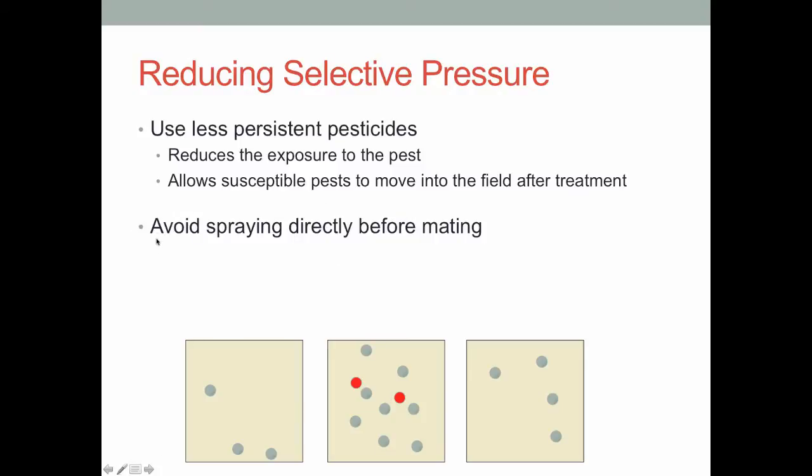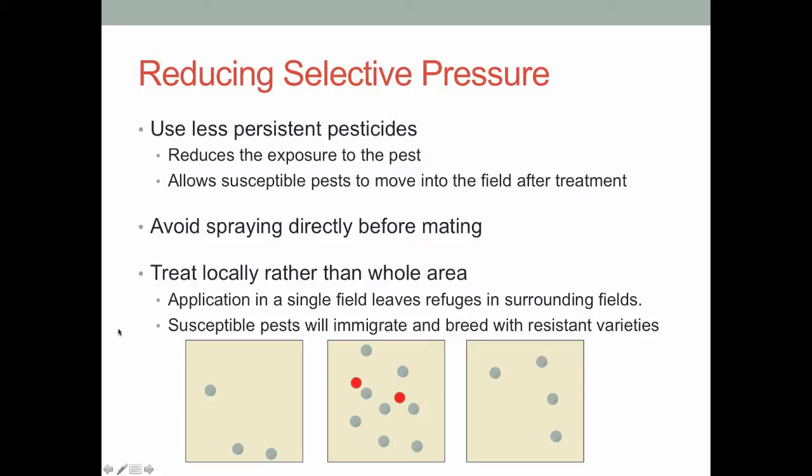Similarly, as we mentioned before, you can avoid spraying directly before mating to have the same effect, give the pests a little bit of time to reestablish. And also, you can treat locally rather than treating the whole area. And as we mentioned earlier, the real advantage to this is that if you target the areas that are hot spots for pests, then you'll leave certain areas that act as a refuge for your susceptibles, and they can move in and mate with those resistant pests.